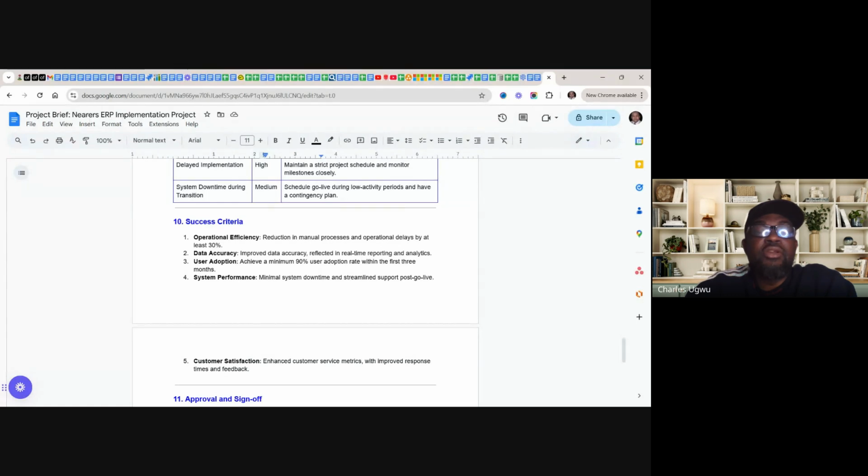Okay, and success criteria, success factors. If everything goes well, these are the things we expect to see. Number one, operational efficiency, reduction in manual processes and operational delay by at least 30%. So we need this operational efficiency of at least 30% achieved through this.